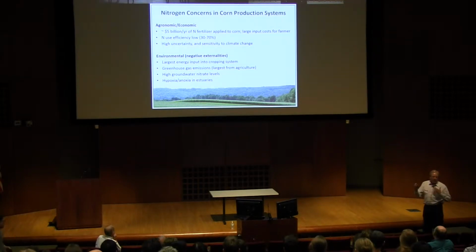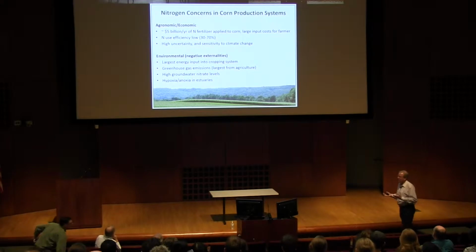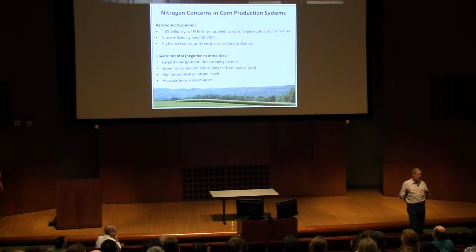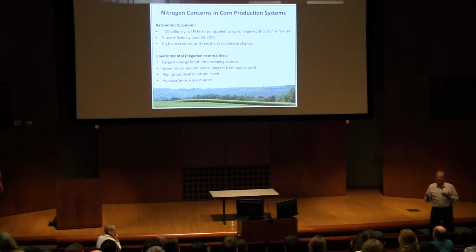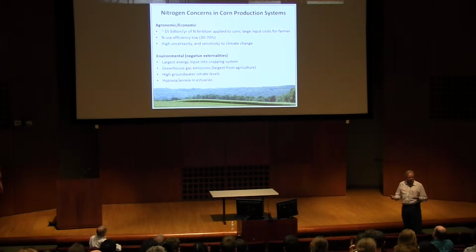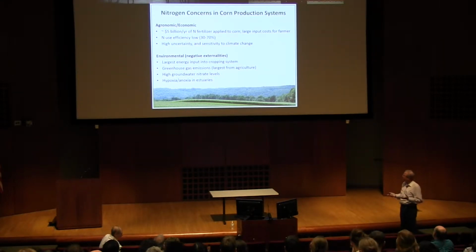And there's kind of two components of it. Of course, the production, the agronomic aspect, and then the environmental component. So farmers spend a lot of money on nitrogen. Sometimes they spend more on nitrogen than they do on seed. End use efficiency remains quite low. A lot of that nitrogen gets lost, doesn't end up in the plant. There's a lot of uncertainty associated with nitrogen management, especially with increasing weather variability.